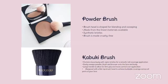Then you have the kabuki brush, and you can use that for the same effect. The kabuki brush is also used for the shoulders and things like that. So if you want to add highlight to the shoulders, that's another way to do it as well. And you can use this for blush, bronzer, and anything else in between.